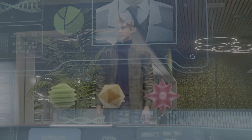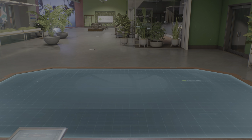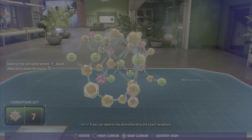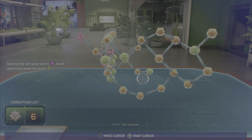You still got it? Let's see what this thing's made of. Okay, I've overlaid the serum with an old sample of Connor's blood. If you can destroy the atoms blocking the lizard receptors, we can make an antidote, and then we're golden. Like a goose. Like a clever goose.